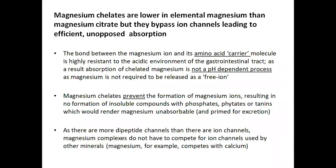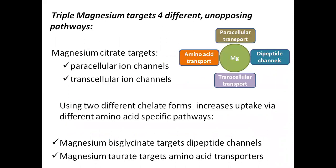So this is a nice summary of what we've got here. Our triple magnesium has been developed to target four different absorption pathways. We have magnesium citrate through paracellular ion channels and transcellular ion channels, and with the help of the buffering actions of glycinate and taurate, that helps the citrate's environment stay at a nice low pH to help that uptake mechanism. Then we have magnesium bisglycinate going up through dipeptide channels. We've got magnesium taurate targeting amino acid transporters. So we've got four different pathways, three different magnesiums.